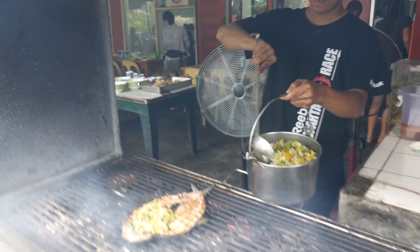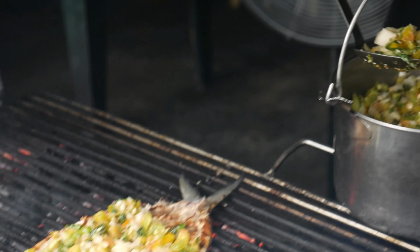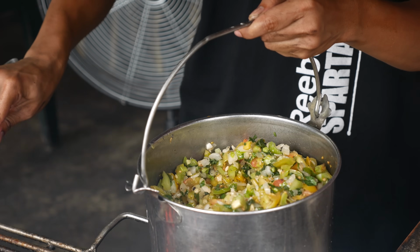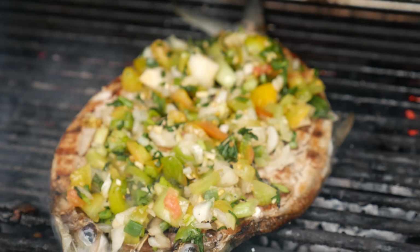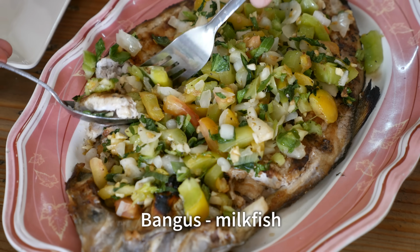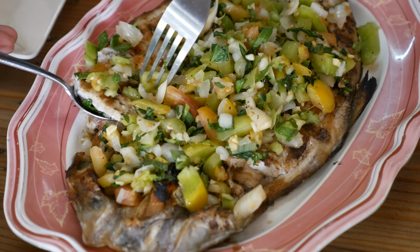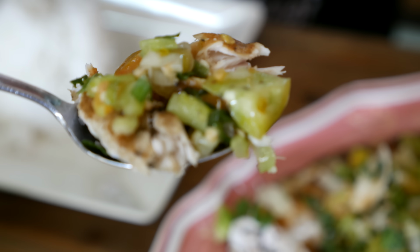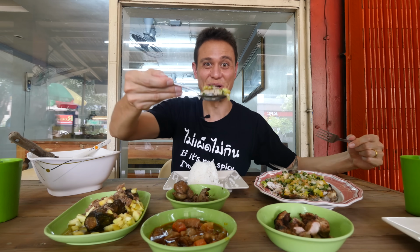And so they've grilled the fish and just topped it with a bunch of wonderful, I think it's mostly green tomato. There's onion on here, and there looks like there's some green onions as well. But I think most of that is green tomato. You can see those grill marks. You can actually smell the grill on it as well. You can smell that charcoal aroma coming off of it. Get a really close-up look at that. That looks delicious. And I'm just going for a straight bite.